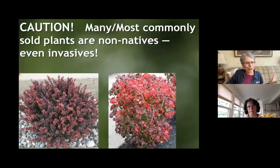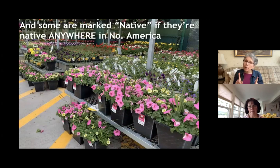Many, if not most, commonly sold plants are not native, and they can even be invasive. The Japanese barberry, the burning bush, but lots of others, Norway maple, even the purple forms, which are cultivars of Norway maple. And some are marked native in these big box stores. If they're native anywhere in North America, they're distributed nationwide. So sometimes you'll see a plant labeled native, but it may be native to the Pacific Northwest. That's not native here.